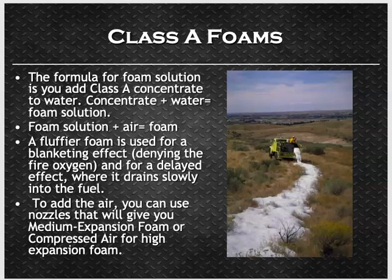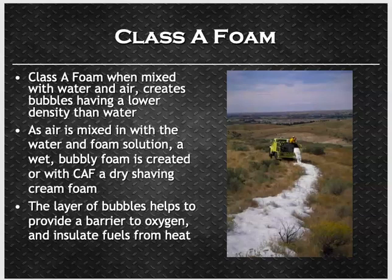So there are a lot of different ways you can add air. You can do it with nozzles that can give you medium expansion foam, where it's thicker, more bubbles, more air. But you can't really get true dry shaving cream looking foam unless you use a compressor. So CAF systems, or compressed air foam systems, are used to get high expansion foam, and that foam is so thick and sticky it will stick to the underside of eaves, and I've got a picture of that later on. Class A foam, when mixed with water and air, creates these bubbles, and it has a lower density than water.